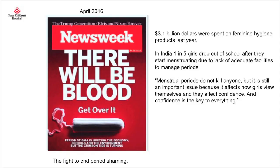In India and other developing countries, about 1 in 5 girls will actually drop out of school after they start menstruating due to the inadequate facilities to manage periods. That's a lot. And so the take-home point from this is not to say that no one should have periods and everyone should be on suppression. But the point is that if the period is affecting their quality of life on a daily basis, there is an alternative to consider. And within the Newsweek article, it did say that menstrual periods do not kill anyone, usually. But it is still an important issue because it affects how girls view themselves and their confidence.